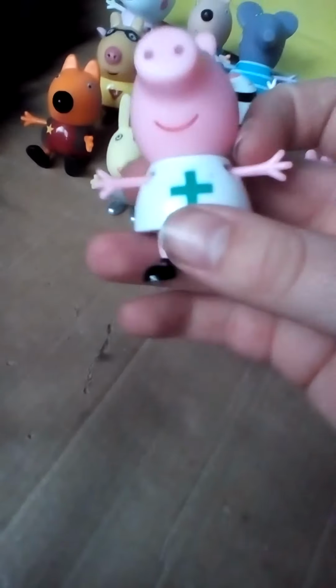And here is Peppa Pig. It looks like she's a nurse. You can see a little add sign on it. That means it's a nurse. And then we got Richard Rabbit, and I think he's in a shiny silver outfit. Then Freddy Fox in a star outfit.